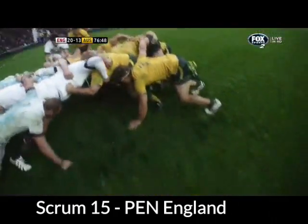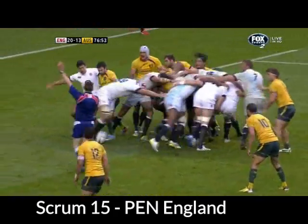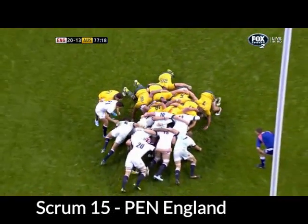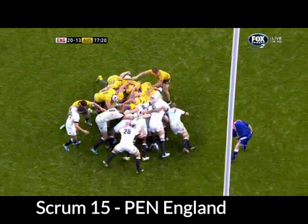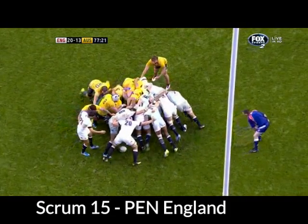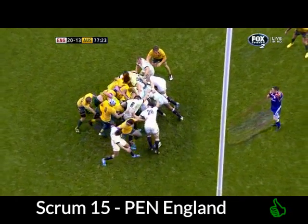In the 15th scrum, you'll see that the scrum wheels really quickly and around the same point. It doesn't go forward or backwards, just straight around, and when that happens, it's normally the defensive team that's penalised. When we look at the overhead, it's pretty clear that on the loose head side for the Wallabies, there's never a real contest. It just goes backwards, which causes the scrum to spin straight away.